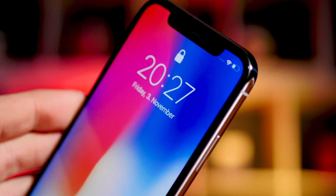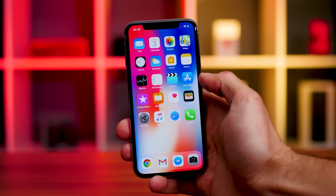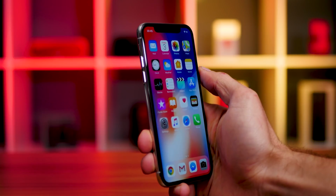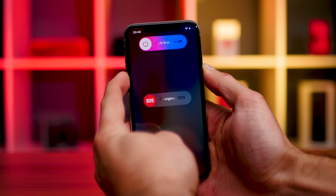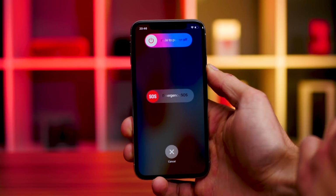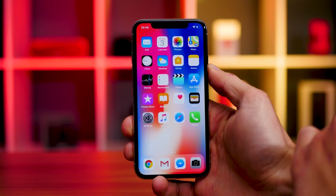The removal of the home button means that there are a few new button combinations to remember. So pressing the top volume button and the sleep or wake button together takes a screenshot, and holding the sleep button opens up Siri. So to turn off the phone you will need to hold one of the volume buttons with the power button for a longer time, which is a bit weird at first.